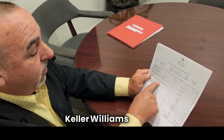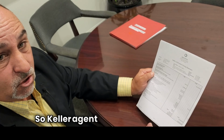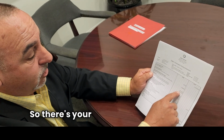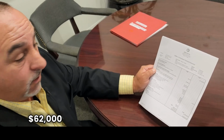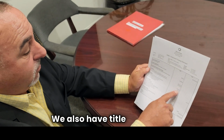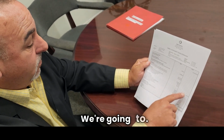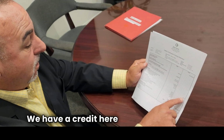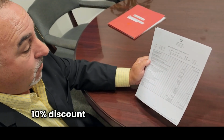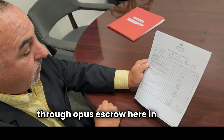Commission, of course, look at that, Keller Williams Realty. We double-ended this, so a Keller agent was representing the seller and one representing the buyer. So there's your commission right there, about $62,000. That's coming off of your credit. We also have title insurance. We have recording fees. We have a credit here for a 10% discount. This person was a teacher, so they're getting a 10% discount credited to them for their escrow fees through Opus Escrow here in Arroyo Grande.